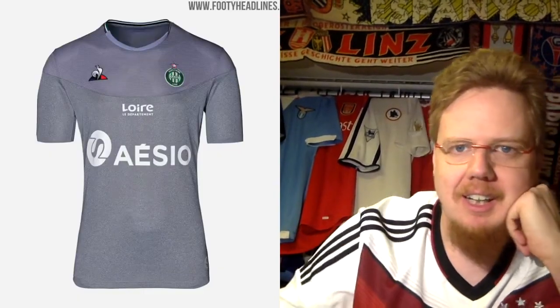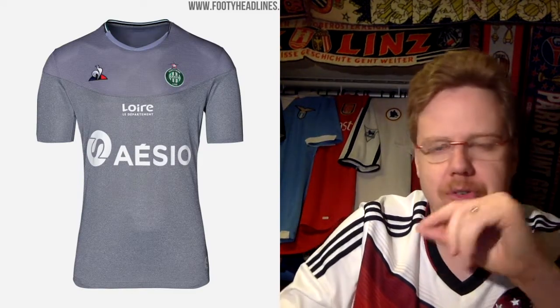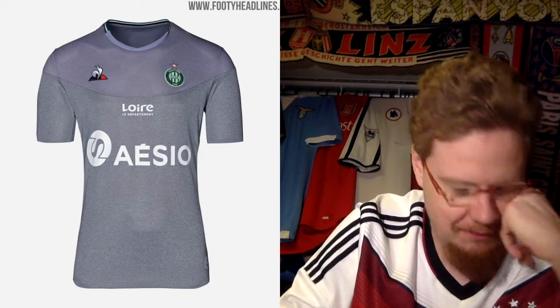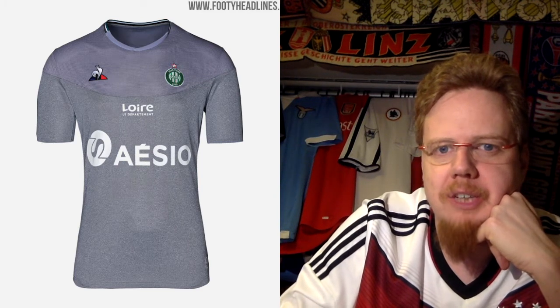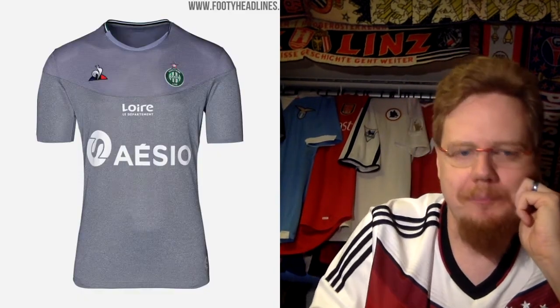For the third jersey, they do it best, but then they choose gray. We saw a lot of great jerseys in this recently. Gray. It's so not my favorite color, and for that reason, I also cannot go really high with them. But at least I give this a 5-star rating.